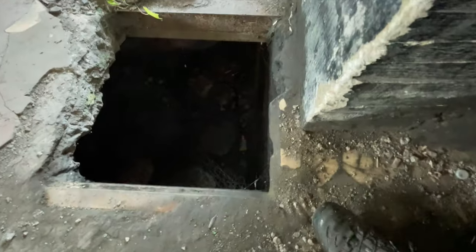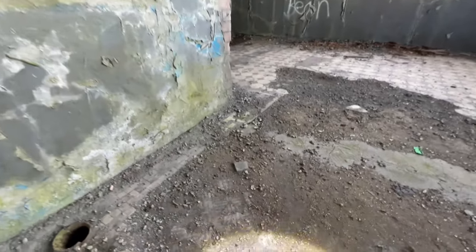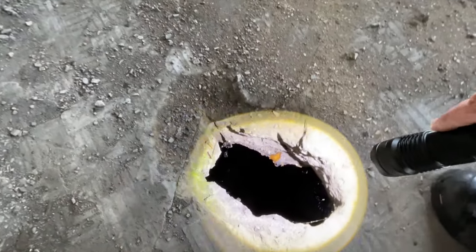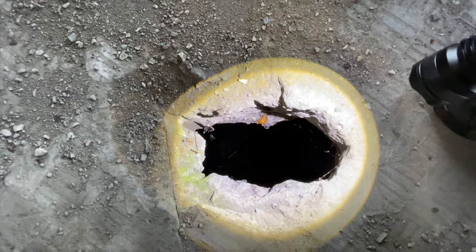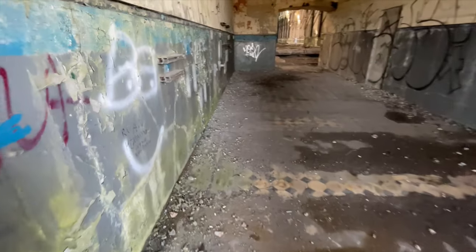Oh wow, does that drop off? Oh my god. You can't really see that, but that looks like it drops about 30 feet. You are joking me. Whoa, Jesus. You can't see on camera, but that is one heck of a drop.